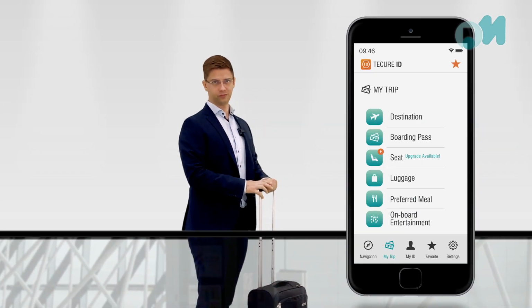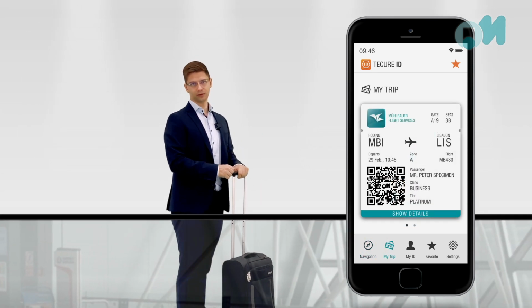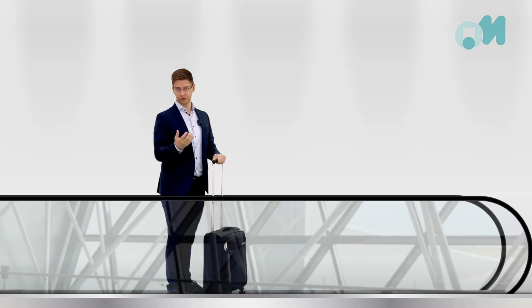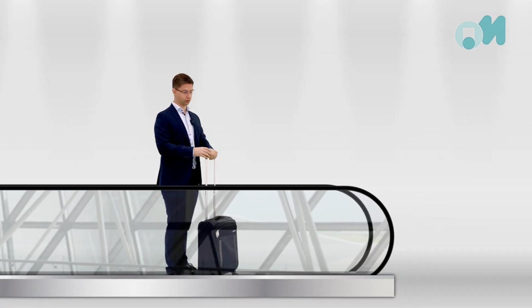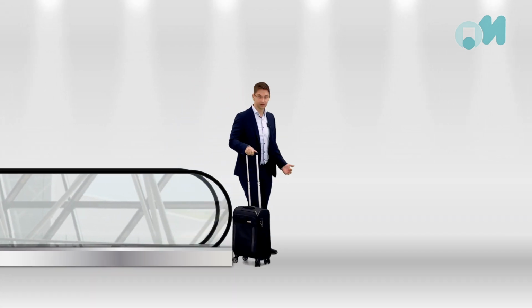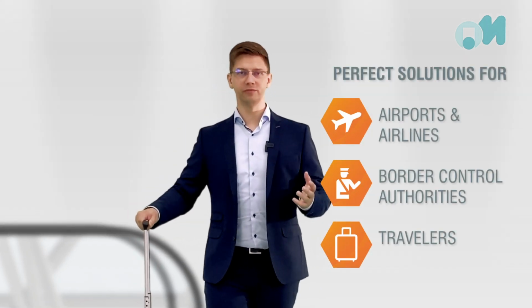It also enhances your traveling experience. It tells you where to go, it manages your trip, and when you get to the airport, it will send documents and credentials to the system, ensuring no queues and no waiting times. It includes issuance and verification clients, which guarantees to cover all your needs for a mobile ID solution.